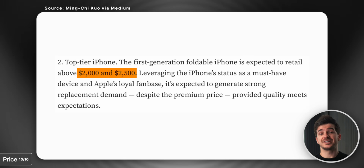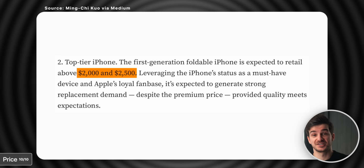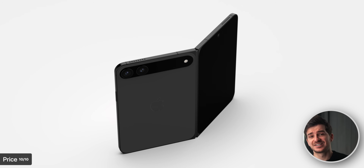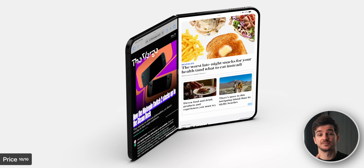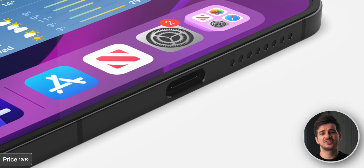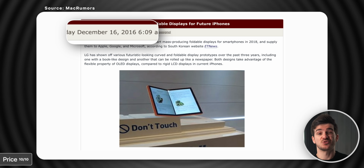Now, for the not so great part, the price. The iPhone Fold is expected to cost between $2,000 to $2,500, according to Ming-Chi Kuo, making it not just Apple's most expensive iPhone yet, but also the most expensive foldable on the market yet. I mean, sure, there's a lot of reasons behind this, the complex display that has no crease, the innovative hinge and all that, not even to mention the decade of R&D. Keep in mind that the first rumors surfaced back in 2016.